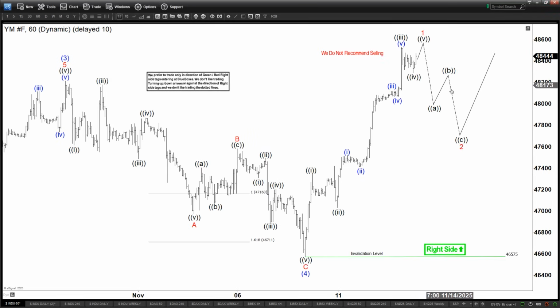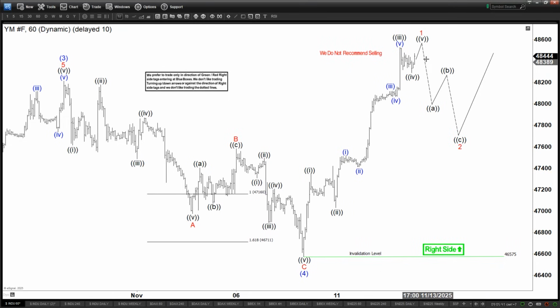Now where will the pullback go to? Well, at this point we don't know yet until we see the legs of the pullback, right? So as always, once you are able to see A and B, you can measure using Fibonacci where the C is supposed to end, which is between 100% and 161.8% extension of the A leg. And then typically wave 2 also should be around the minimum, as a rule of thumb. It's not a rule, but it's a guideline, right? It's a good practice guideline.